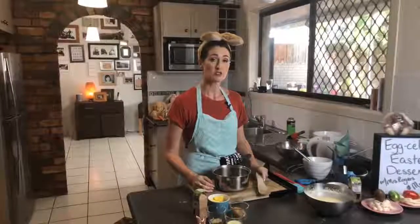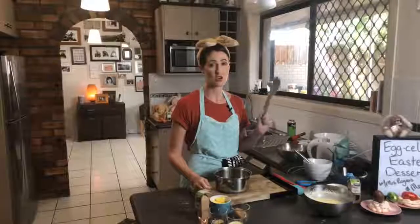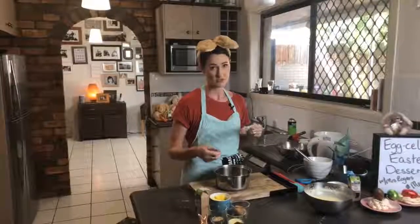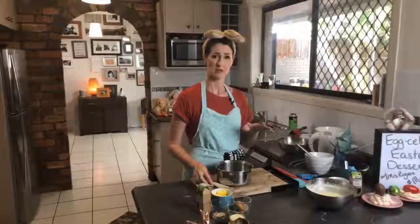That needs to go in the fridge for 2 to 4 hours. If you wanted to hurry it up, you could stick it in the freezer for 20 minutes, give it a stir. Just make sure it's not going to freeze. That's why I say stir it. And if it is going to freeze, then stick it back in the fridge.